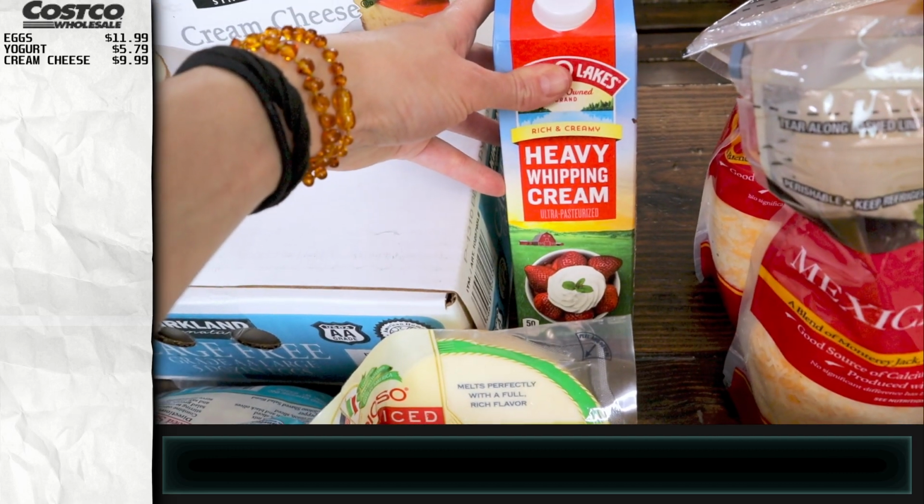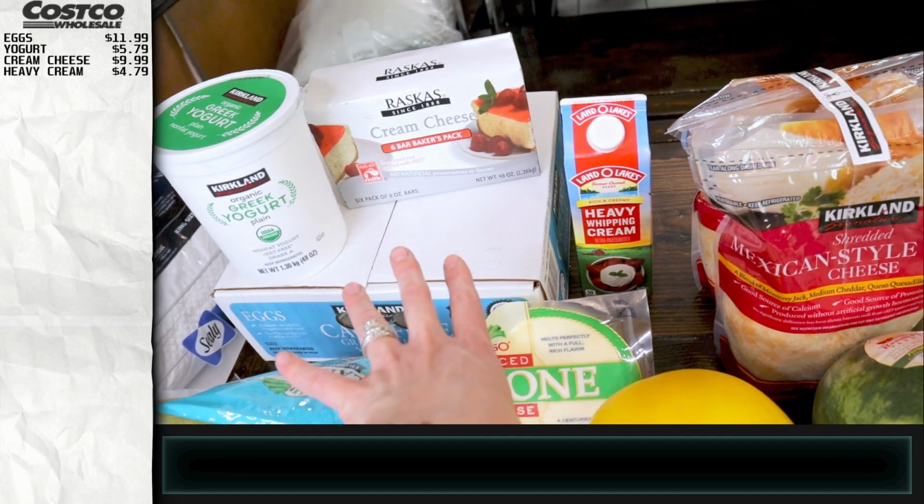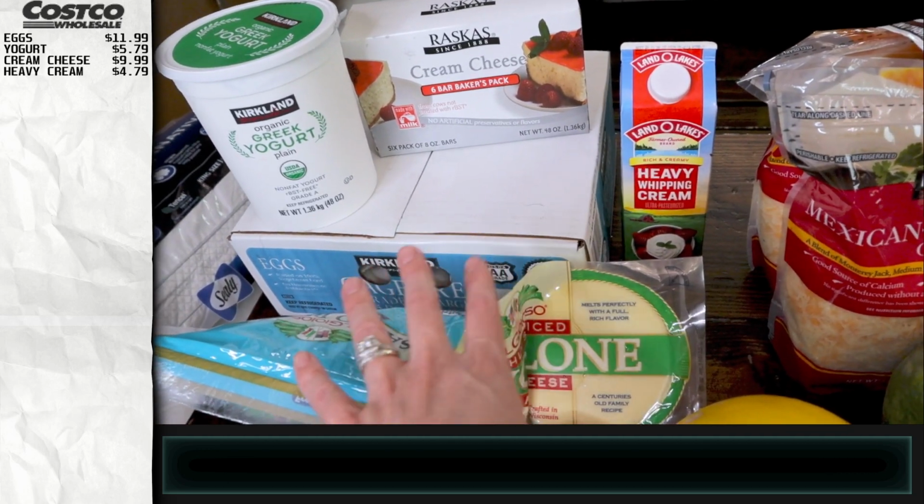So we got this heavy cream and we use this for our cold brew, which is amazing. You'll have to go watch that video if you've never seen it. Just one though, because we already have several in the fridge.